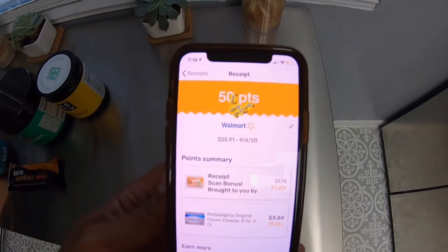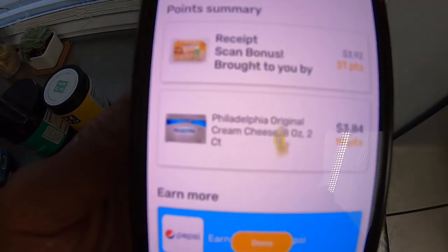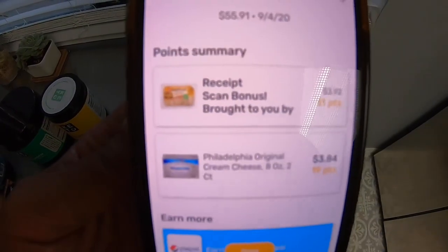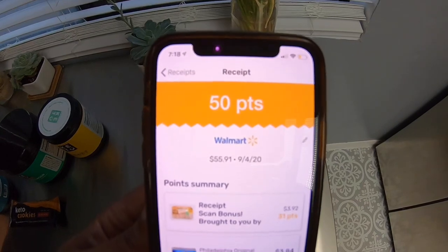Let's see. 50 points, yes! Because we got a scan bonus because we got the Philadelphia cream cheese and we got the deli fresh meat. And so 50 points, yay!